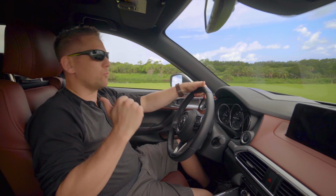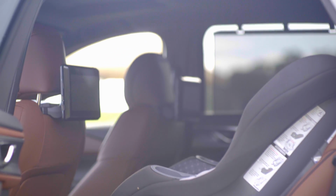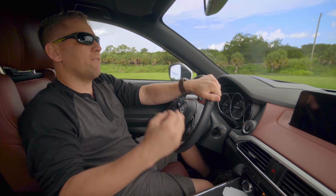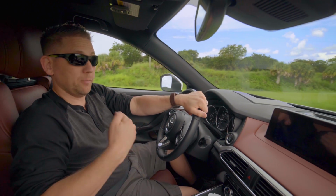Now when you get to the second row seats, they're also equally comfortable, and there's plenty of legroom, about 39 inches of legroom. Getting into the rear seats is relatively easy, but there are a couple issues. First of all, the door opening is a little bit low, so you tend to bang your head if it's a little bit taller.